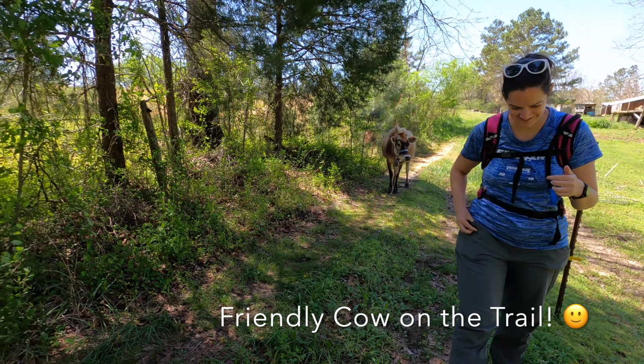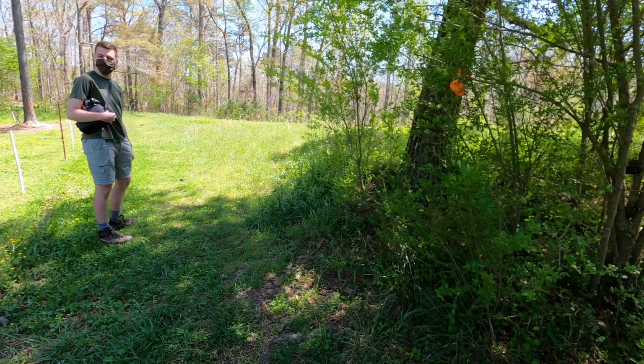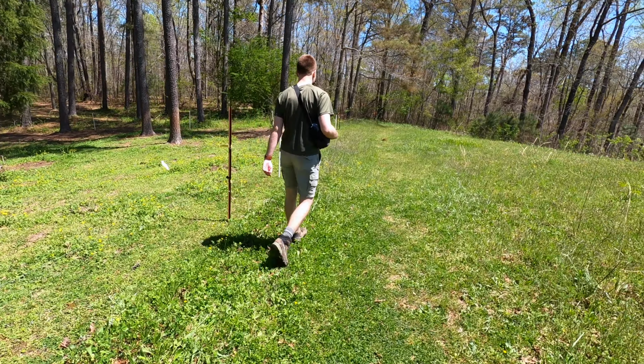Watch for the cow patties. So on the new trail to Caney Creek, you follow these little orange flags. The landowner here has granted permission for people to hike along the path where the orange flags are.